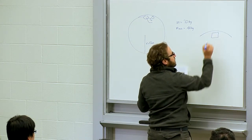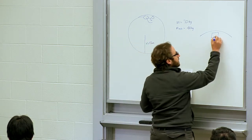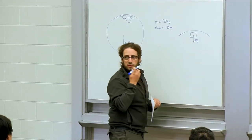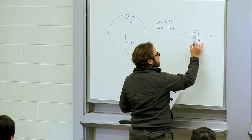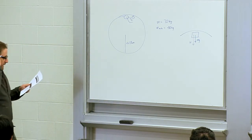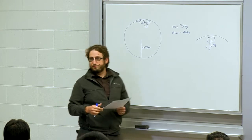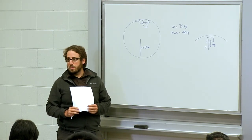Okay, so what are the forces on this guy at the top? Right? Here's our free body diagram. Gravity and normal force, right? Gravity is this way, and the normal force is also down, right? Okay, so now we're asked, what minimum speed must he have at the top of the circle if the tires are not to lose contact with the sphere? What's the approach?